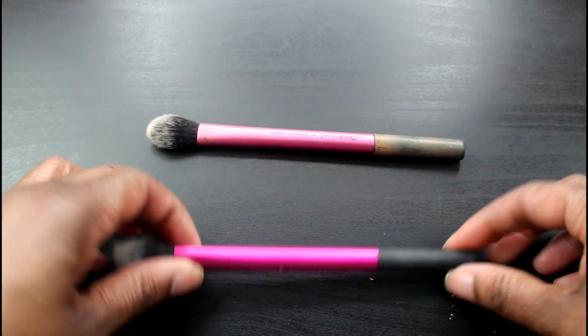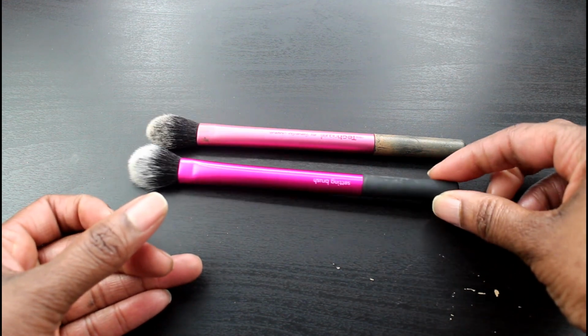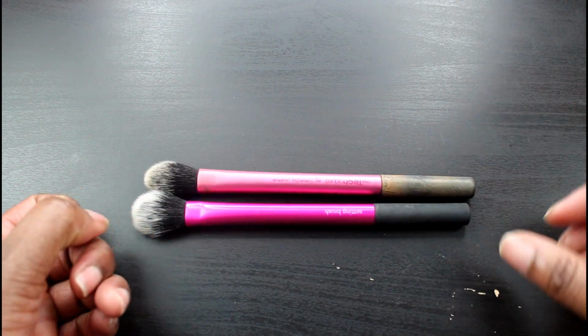And now this is a more recent brush that I purchased from Real Techniques, and as you can see, they have changed it up a bit.